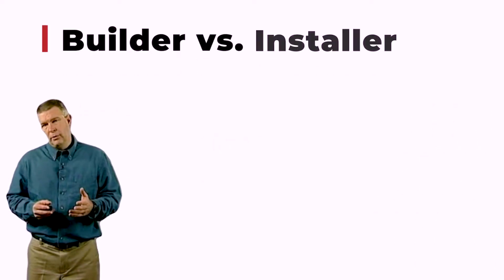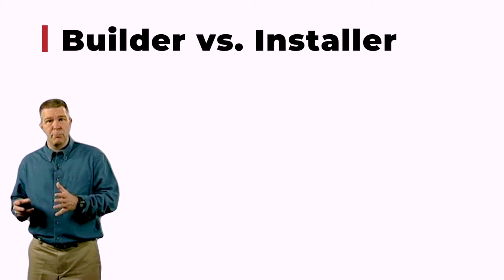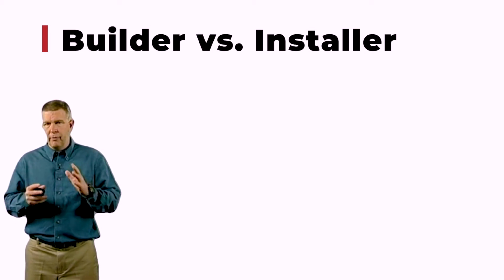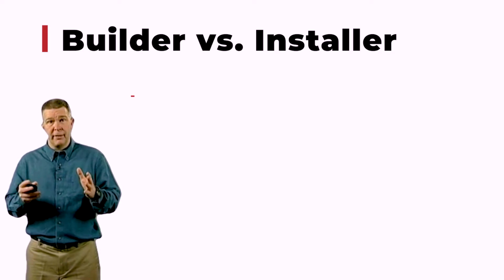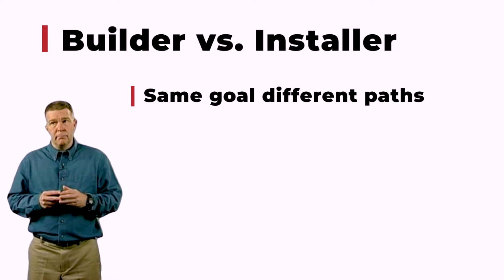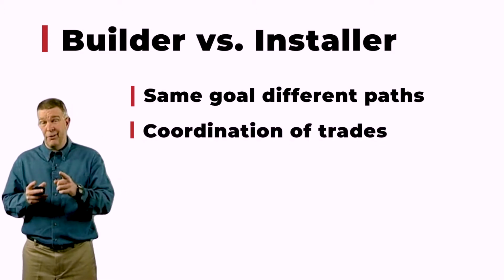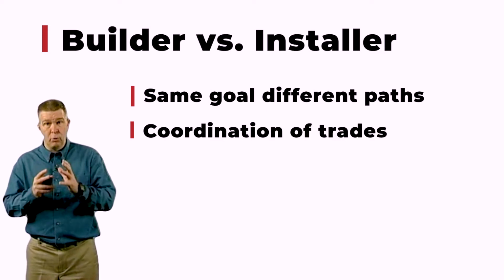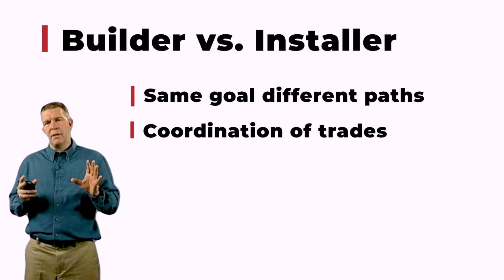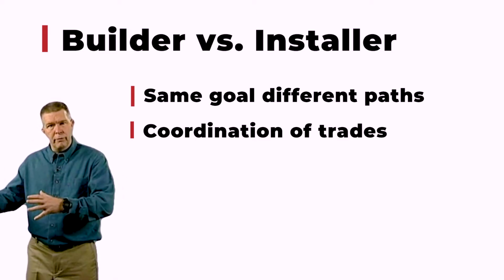One of the things that we want to be very clear about is what your particular role is in this project. Again, we talked about the difference between the builder and the installer. You have very clear focus on getting the job finished, but you have different paths to get there. If you're the builder, you're thinking big picture. You're thinking the coordination of a lot of different trades. If you're the installer, you are the trade that you are most concerned with, and that's you. So as the installer, you may not be thinking about the foundation guy and the guy that's doing the stonework or the roofing behind you.